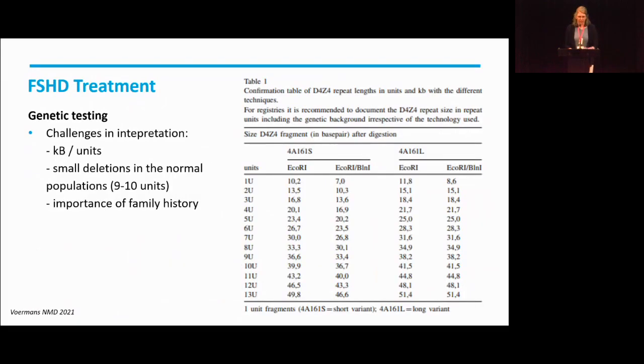There's a challenge in the interpretation, and the way the genetic diagnosis is noted might be different. Sometimes the number of repeats is mentioned, whereas in older reports it is a diagnosis in kilobase, and there's a reference table. So if you have an older report and you need to have it transferred to the new way of noting a genetic diagnosis, there's information available online, or you can contact me and I will send it to you.